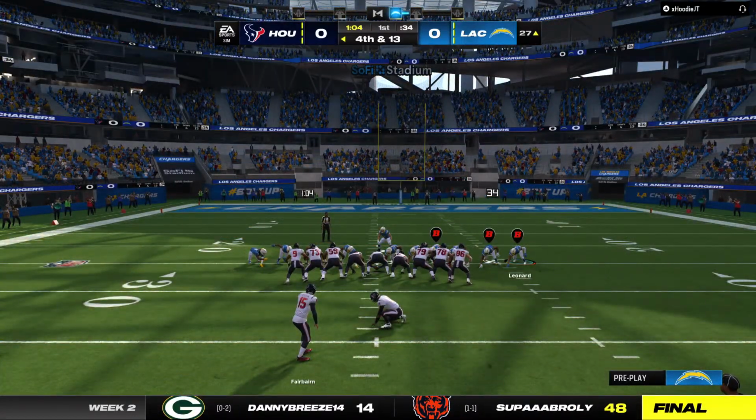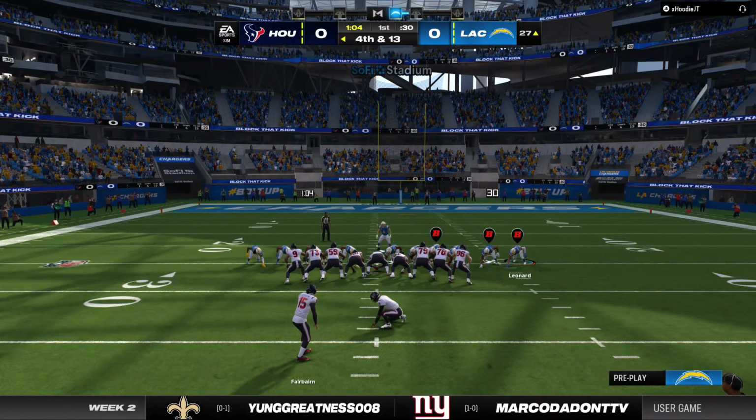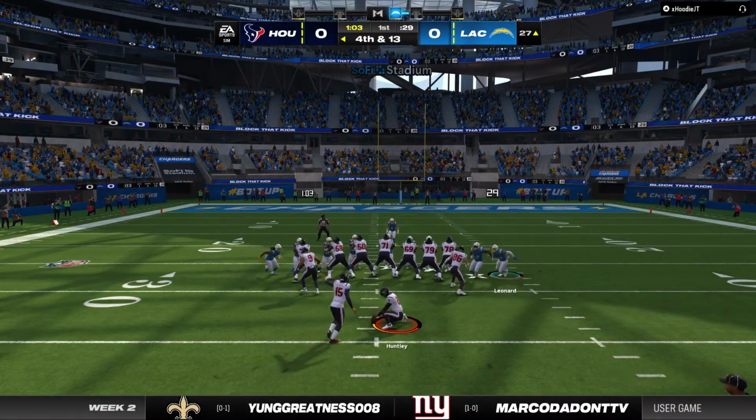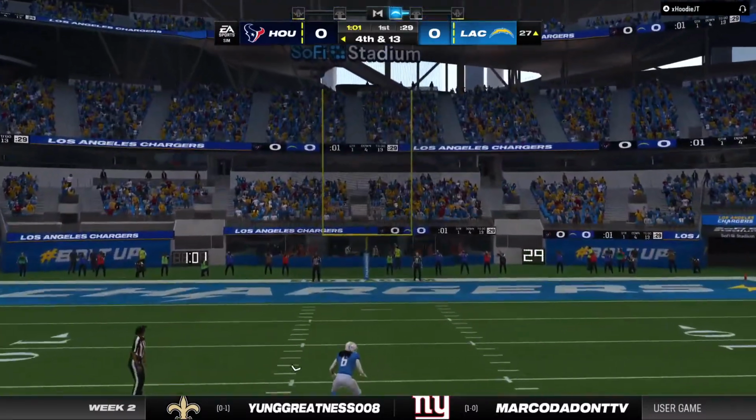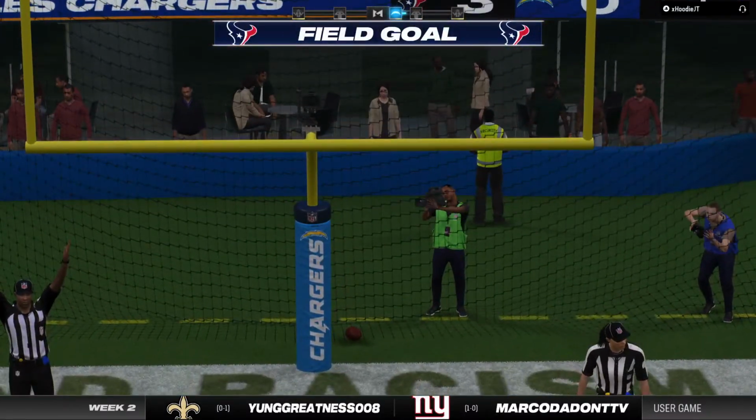So on 4th down, Texan kicker Kaimi Fairbairn comes on. This from 44 yards out, left hash. Fairbairn able to put this one through. And it's now 3-0 Texans.